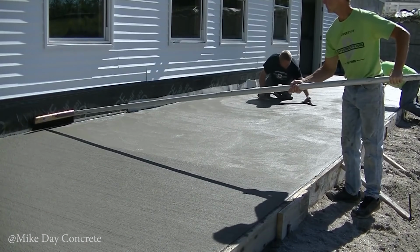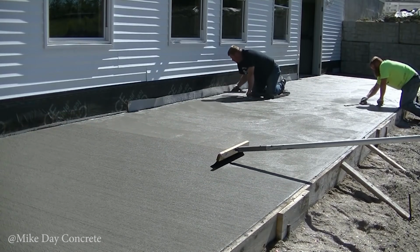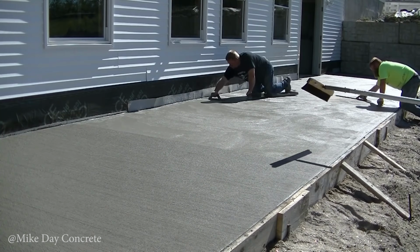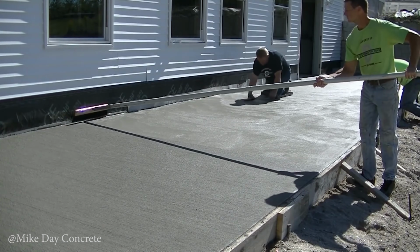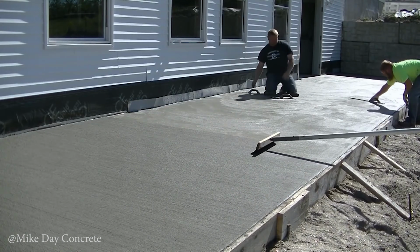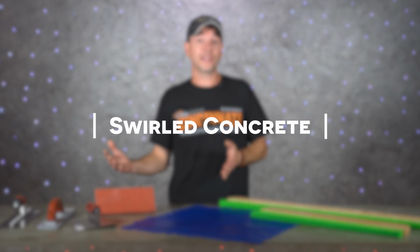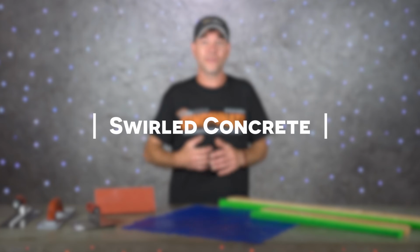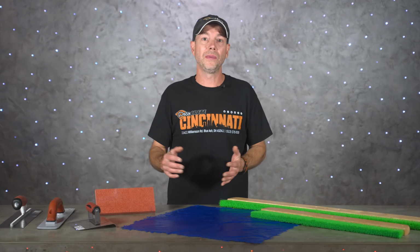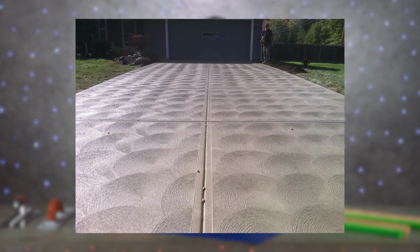Now, there aren't really too many drawbacks to broom concrete on driveways other than aesthetics. But what broom concrete is not good for is interior slabs. In that case, you don't need all that extra traction, and a smooth floor is just going to function better and be easier to keep clean. Now, another option for exterior slabs is swirled concrete, which functions pretty much the same as broomed. It's just a different look. Swirled concrete is really kind of an old school technique, but there are still contractors out there offering it.